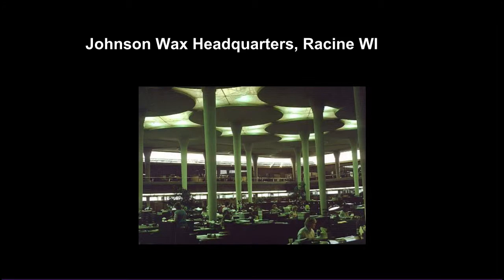This is the Johnson Wax headquarters in Racine, Wisconsin. Again, we see the hand of nature here. You have to have columns to hold up the ceiling. So why not evoke things like giant mushrooms or trees and have the light filtering through stained glass, so it's sort of like filtering through the leaves in a forest canopy.